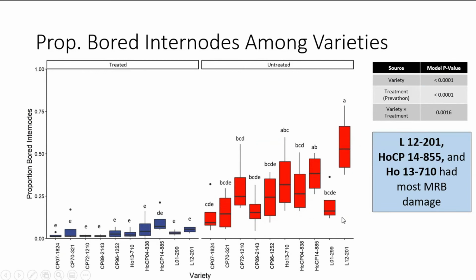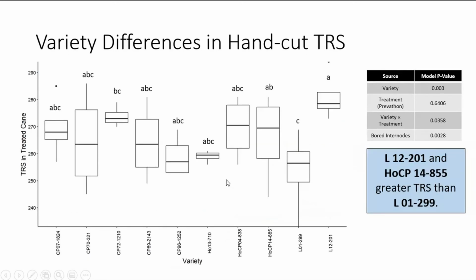You can see here in the red, these are all our untreated, and they have much higher borer pressure than the treated varieties of the same kind. In general, like Blake was saying, 201 had the greatest borer pressure, and this is mostly Mexican rice borer. But 855 and 710 also had pretty decent damage. So we had some variety impacts, some treatment impacts. Obviously our treatment was pretty beneficial there, and some variety by treatment impacts. So some of these varieties benefited a little bit more.